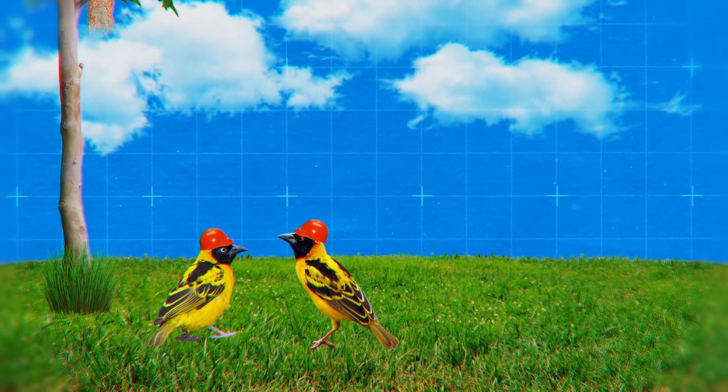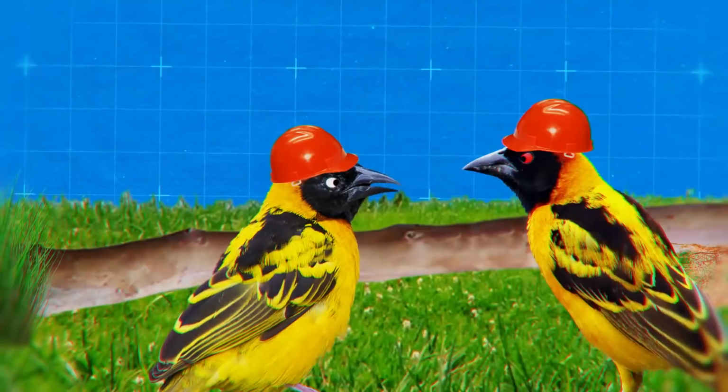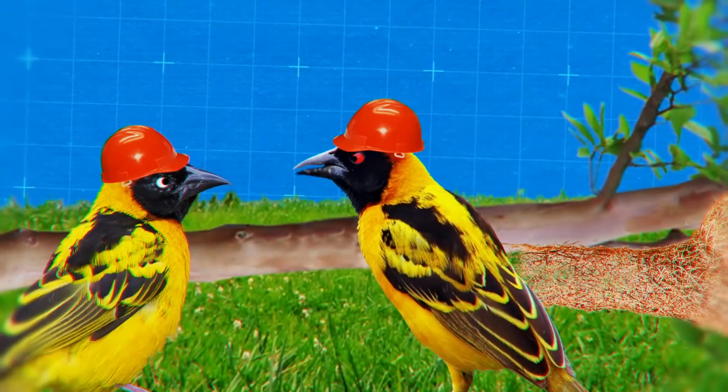I wonder if birds know anything about reputation. Oops! What are we going to tell the others? We'll say Steve built it.